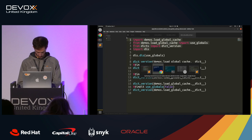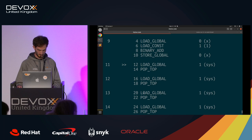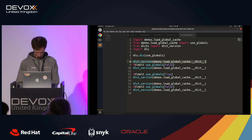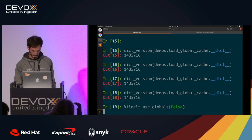So let's see first how the Python bytecode looks for this function. Basically, many load global opcodes. Now, since I said these are inline caches, each one of those opcodes has its own cache for the load operation that's performed. So we have 12 opcodes, and let's see how this function performs when not destroying the cache. First of all, we can print the dictionary version, which is a number that should not change until the dictionary itself changes. If I time this function without flushing the cache, let's see how it behaves.